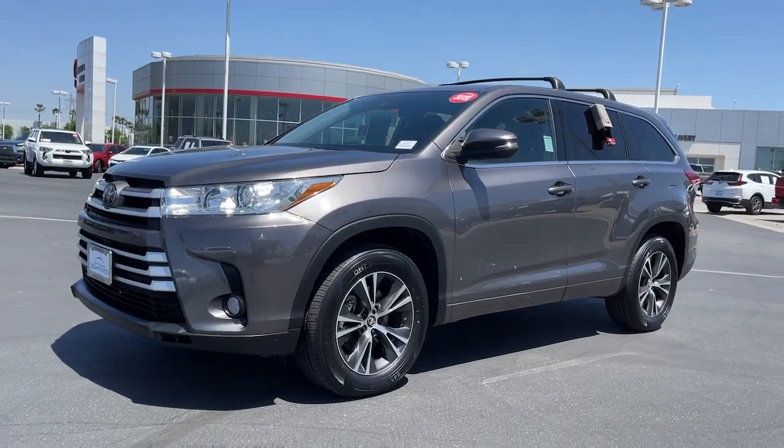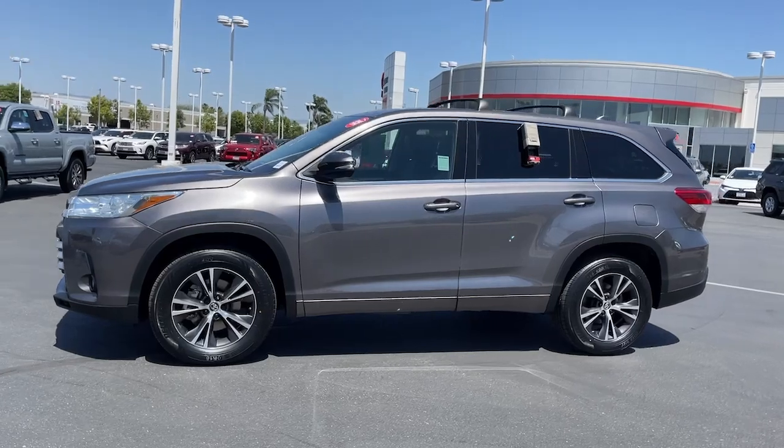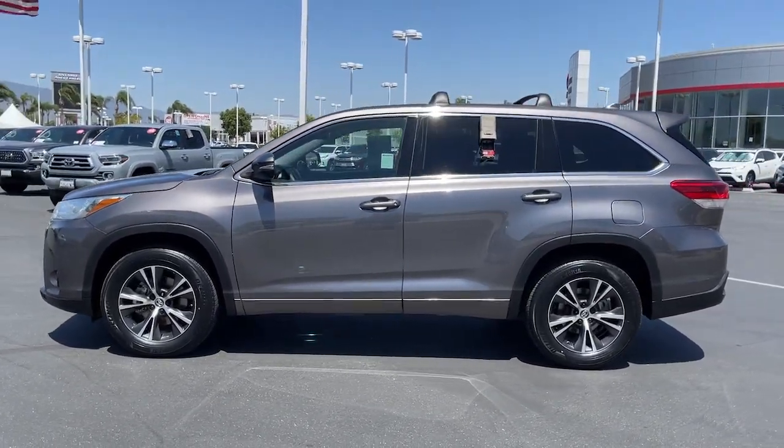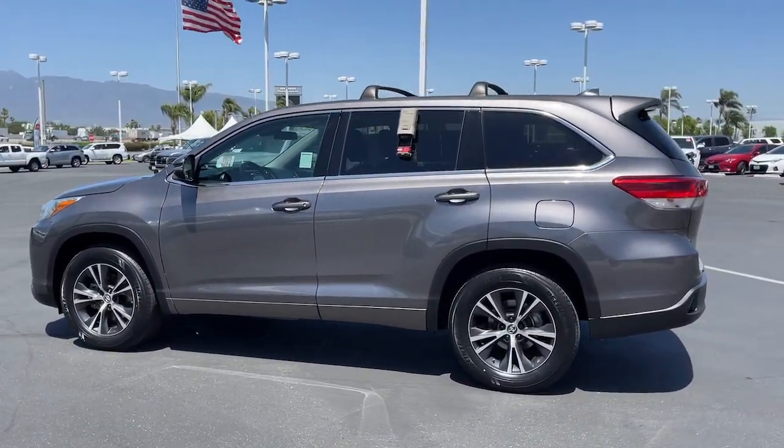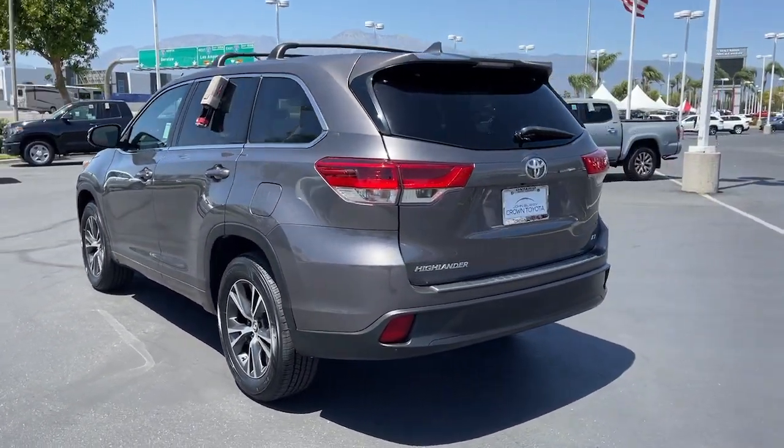You will be amazed by this 2018 Toyota Highlander. This vehicle still has fewer than 60,000 miles on the clock, so it won't last long. From daily drives to epic road trips, this Highlander has you covered.